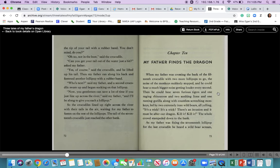along with countless screeching monkeys, led by 2 extremely irate wild boars, all yelling, "It's a trick! It's a trick! There's an invasion and it must be after our dragon! Kill it! Kill it!" The whole crowd stampeded down to the bank.